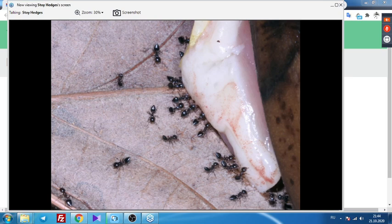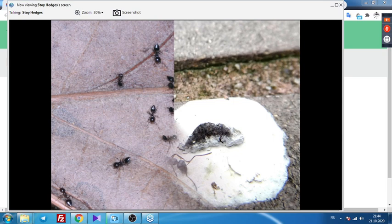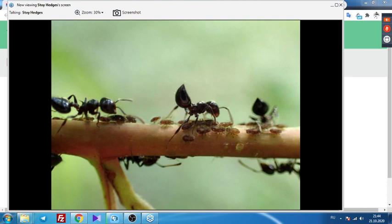Here's a field ant feeding on bird dung. So they take advantage of any resource. But one of the most common things that they use, adult ants, they don't feed on solid food. The larvae are the ones that feed on the solid food in the colony.